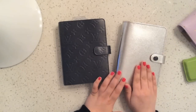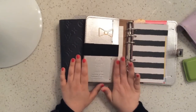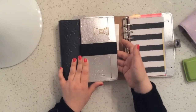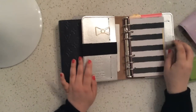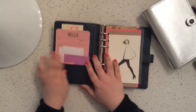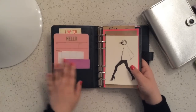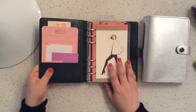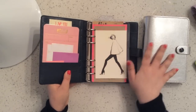Obviously, I do love the originals. I have several of them, but the inside of the original is just not very user-friendly. It's just very minimal. These card slots are, in my opinion, basically useless. This is a really tight pocket, so really there's just not a lot of internal storage in the Filofax, and so I feel like obviously the Louis Vuitton has more spots for you to store things and stick things. So I do think that that might be an advantage for some people. This doesn't necessarily bother me in the original, but it is certainly more convenient to have those pockets in the Louis Vuitton. So I'm not going to go through the setup of either one of these right now.